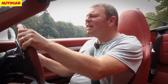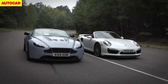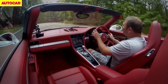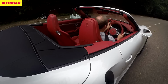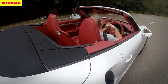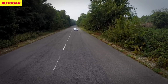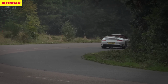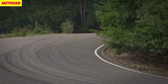The 911 Turbo S really is just a complete weapon of a car. It doesn't have as much power as the Aston, but it's got about 20% more torque, and it's also got not far off 20% less weight to carry around. So even though it carries that weight around in completely the wrong place in theory, i.e. over the back axle, it doesn't matter. Because when you put your foot down in this thing, it really takes off. It is a mentally fast car, the Turbo S convertible.